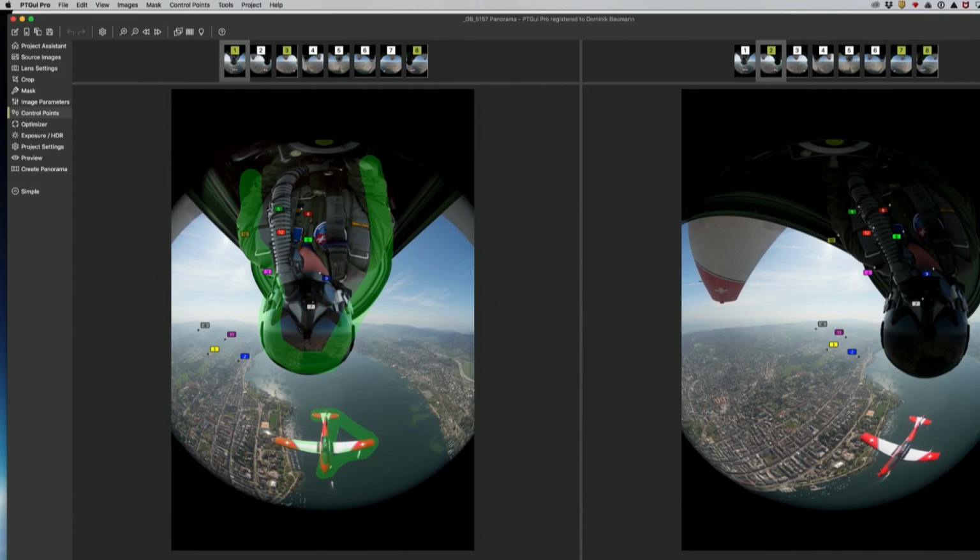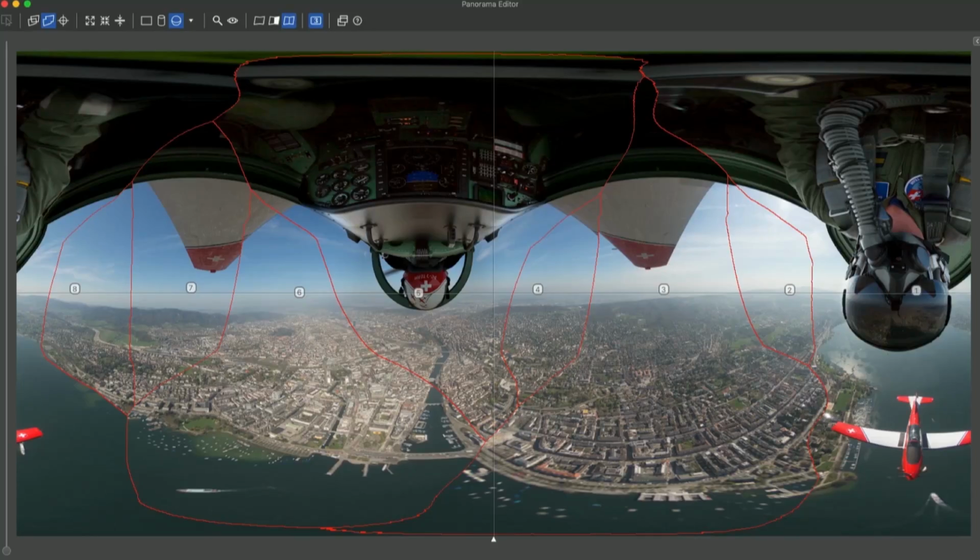The software works like it always compares 2 images and looks for points which are the same, like the same building and parts like this. And then that's the final result, equirectangular format, 2 to 1. And the red lines are the stitching lines. I knew that would be my problem where I have to work on.